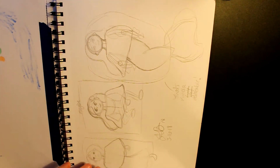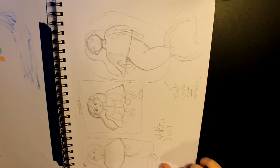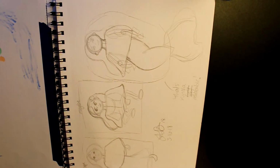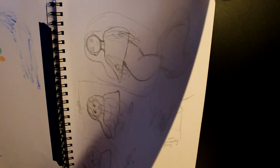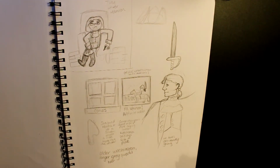This is my thumbnailing sketch because I drew her face and the cloak first, and I didn't know where I wanted to go with it. So I thumbnailed a bit, so she was standing, then she was sitting, and then she was a mermaid. Because that makes sense. I love this page because it just shows how my mind works.